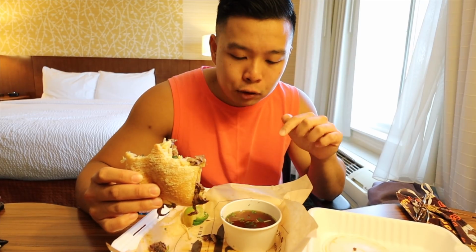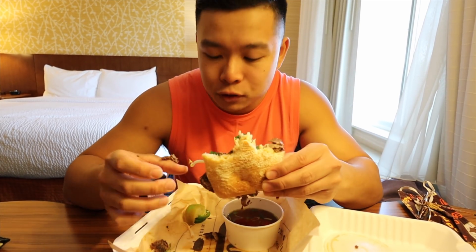I would say you definitely have to dip it in the pho broth. Pho broth is kind of salty. It gives the French dip, makes it more moist and salty. But yeah, overall, it's a pretty interesting combination. Fusion food is always good.